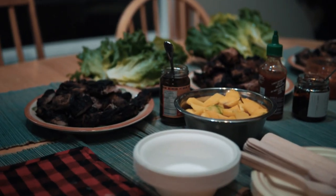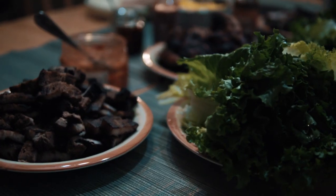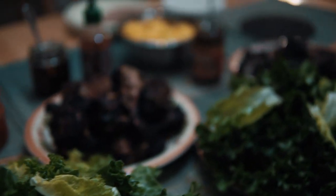So, for dinner, we have yempo, spare ribs, chicken, barbecue, tinola, lettuce, kimchi, and rice. So, naghihintay na lang tayo ng tinola.